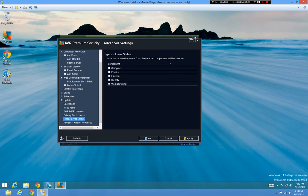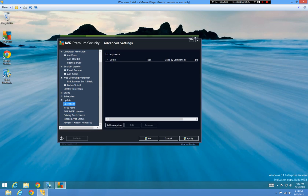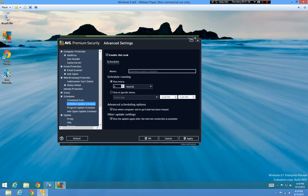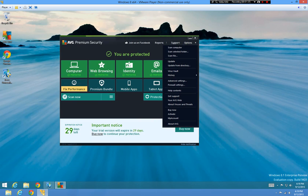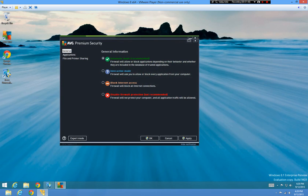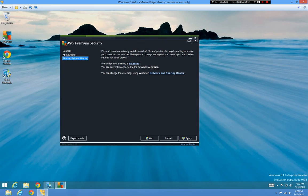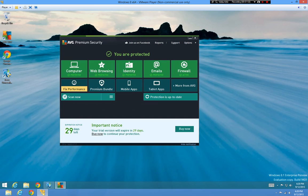scans. Alright. So actually, as far as programs go, this one's pretty well configured out of the box. There's not a whole lot that needs to be changed from the antivirus settings, but we are going to go into our firewall and change those settings. Okay. So it is pretty well configured, but we're just going to quickly go over our basic features.